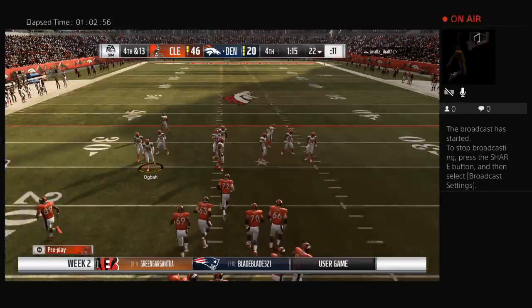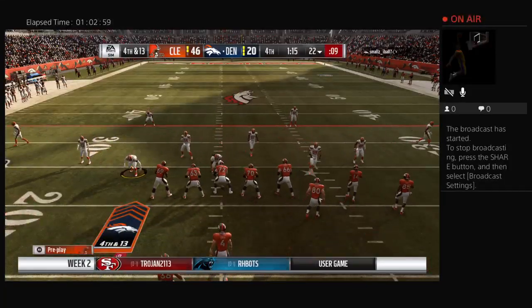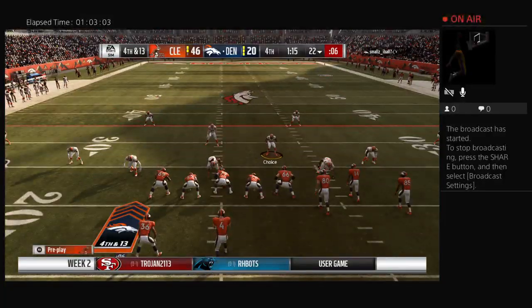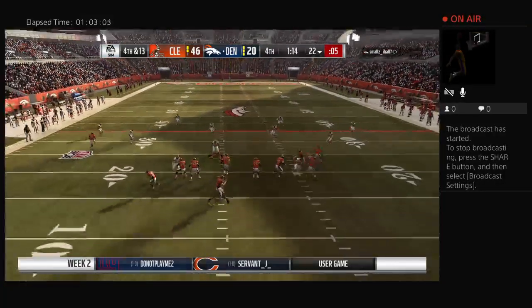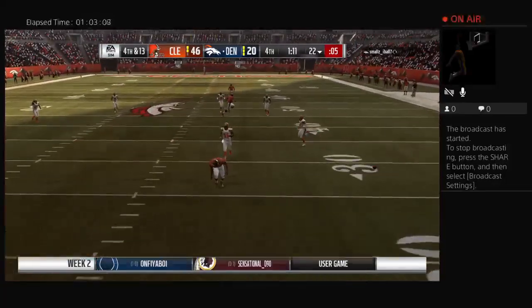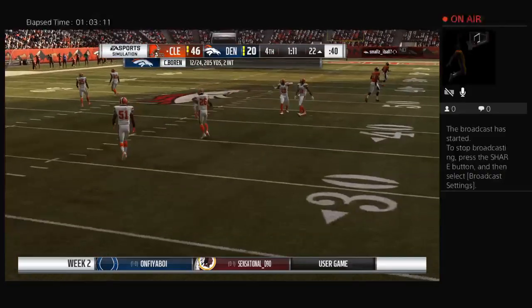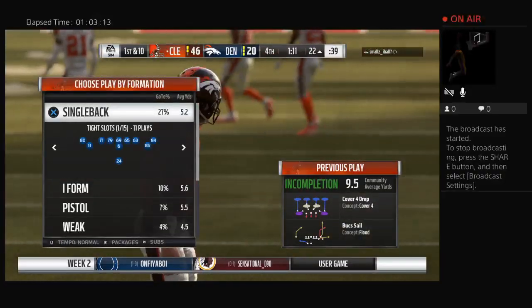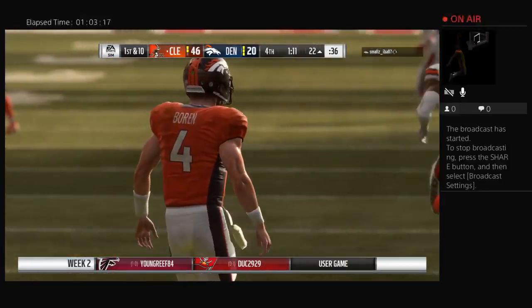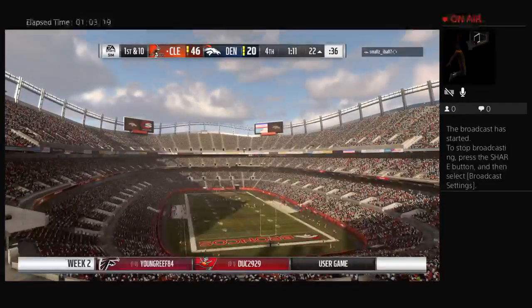Looks like the offense is going to take another shot here. They're going on 4th and 13. Back to throw. A hit as he throws, and this is going to be incomplete. They had to go for it with such little time remaining, and the Browns are going to get this thing back. Excellent field position.